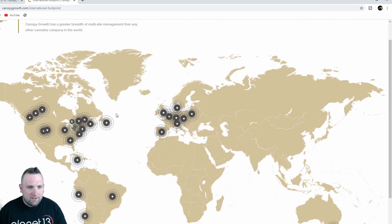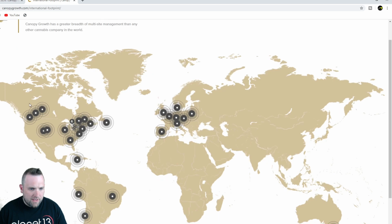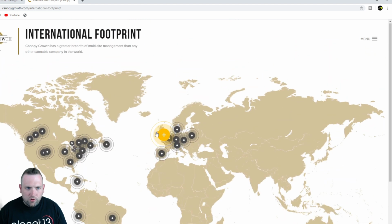So here's the international footprint of Canopy Growth. And as you can see, we got several in Canada, a bunch in the US, got some in South America, and a bunch over here in Europe, even one over in Australia. So they are definitely a global company.